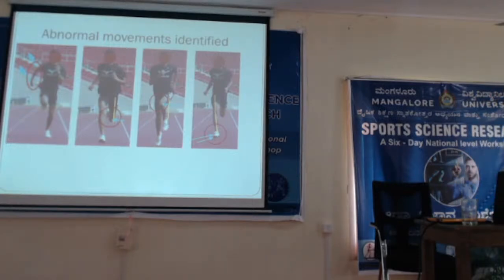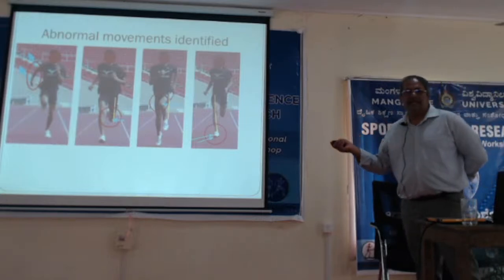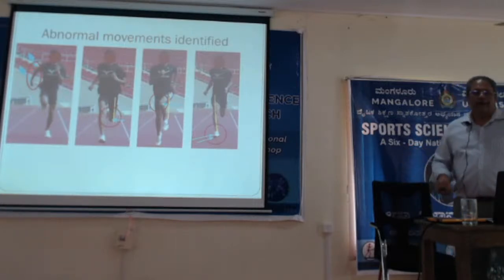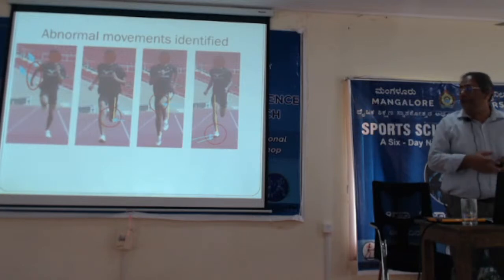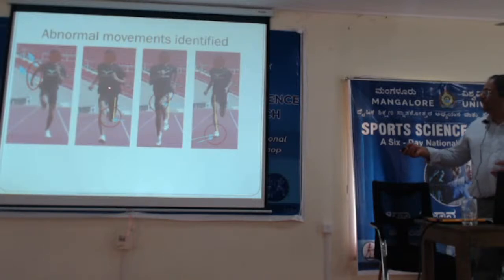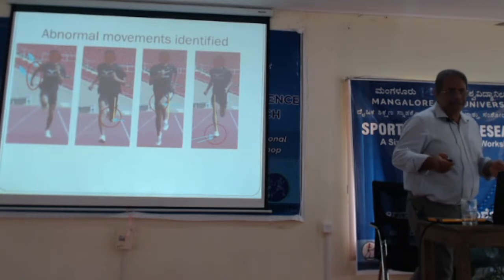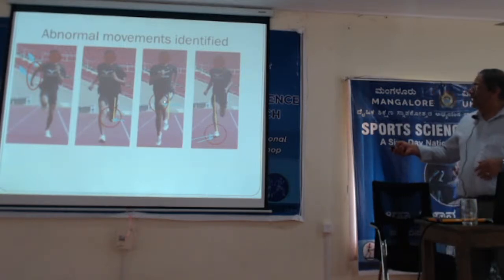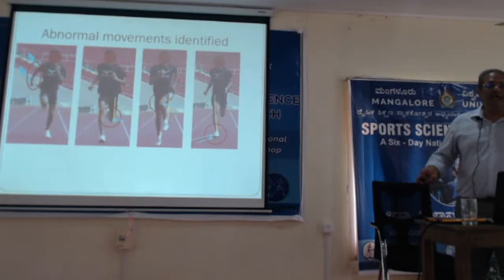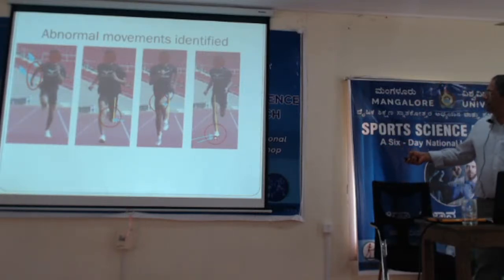Okay, here is a question for you. He is actually a sprinter, and there are some abnormal movements identified in the sprinter. Here you can see the arm swing is wide away from the body. During the heel kick, if you look at the line of the hip joint, the knee is medial, inward. During the high knee action, the knee goes across the body. And while landing on the right foot, he is landing on the lateral aspect of the foot.